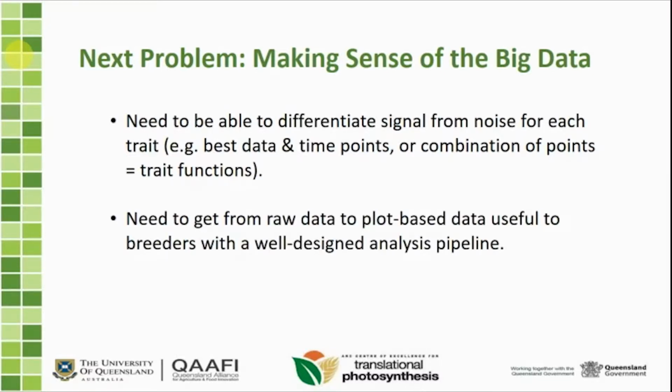And then we also need to get from the raw data to plot-based data, because the breeders want to just, at the click of a button, look at each plot and say it's got an NDVI of that, or it's got heights of an average of that. So we need a well-designed analysis pipeline.